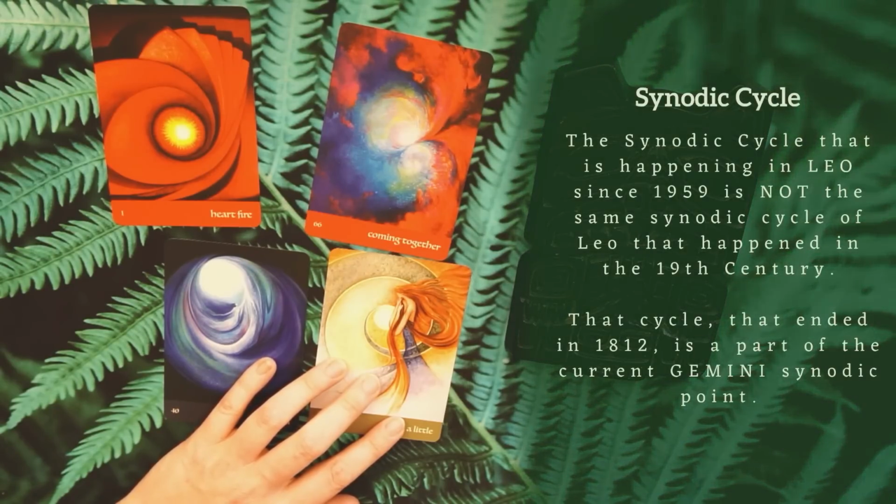So this period from 1959 until now of Leo is different than the preceding period that was in Leo in the 19th century, 1812.